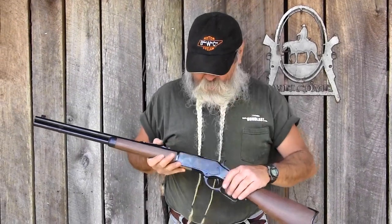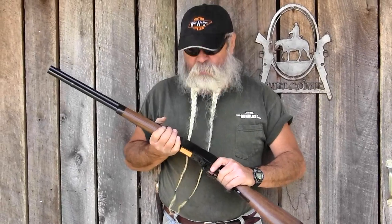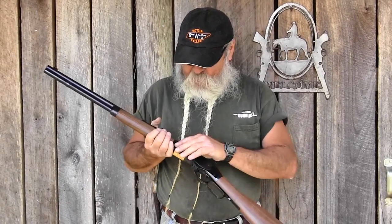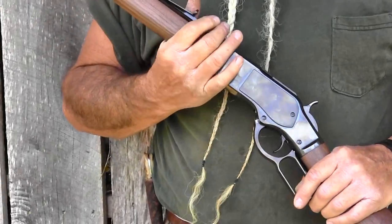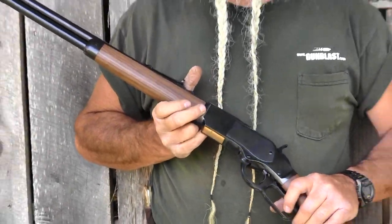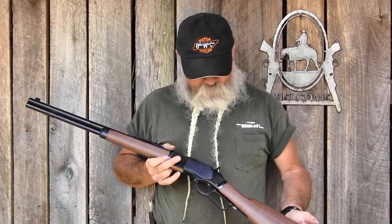It had some very good improvements over the previous, the Henry and the 1866, in that it had an iron receiver on it, but the major improvement it had on it was it fired center fire cartridges. Winchester came out with the 44 WCF Winchester center fire at that time, later introduced other cartridges into it, 32 WCF, 38 WCF, and 22 long rifle was also made in the Winchester 1873.